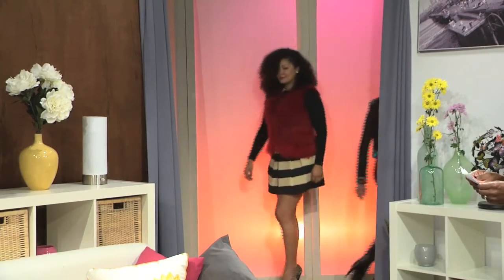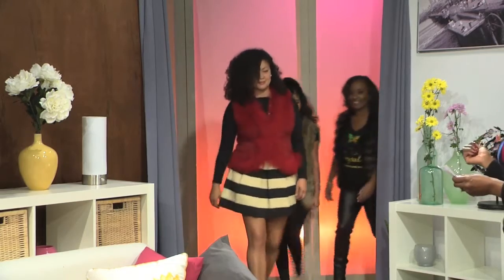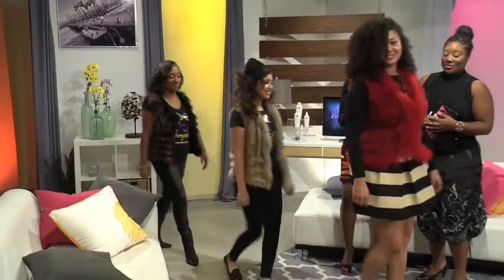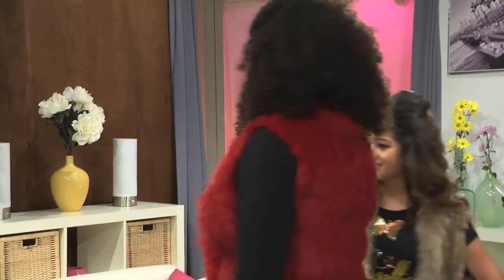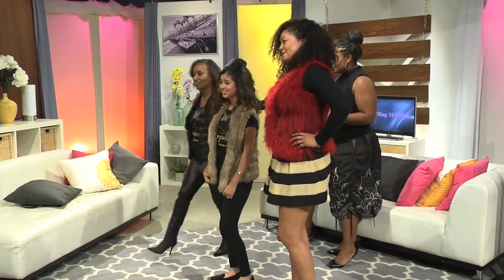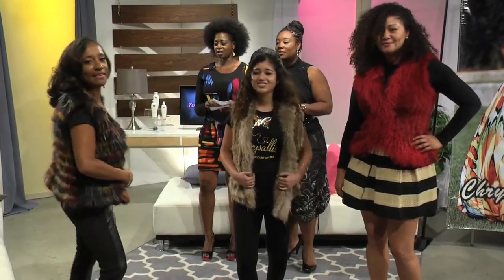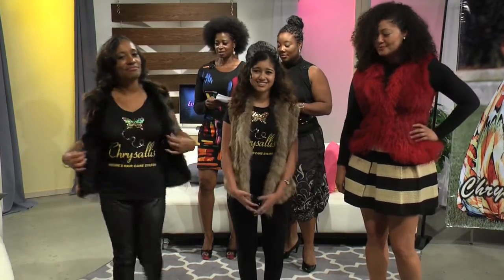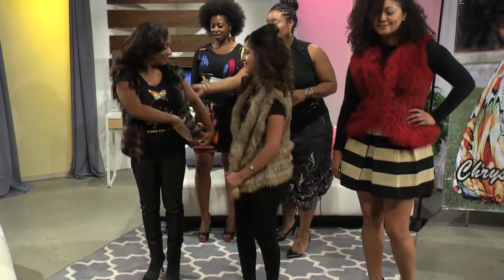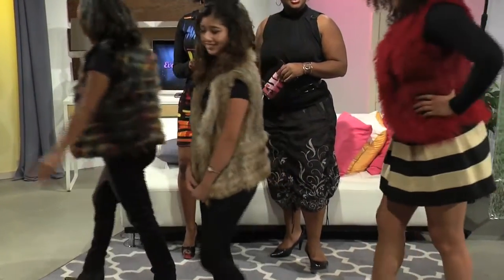Now we have models Ashley, Shirley, and Miss Anika. Come on out, ladies. Let's show them what you're working with. We have Miss Anika showing off her red velvet, ever so soft vest. Ashley models our natural brown colored vest. And Miss Shirley is modeling our multicolored vest. And these are in a nice rabbit, very soft. Oh, wow. A nice beautiful rabbit. Yes. Beautiful designs. Thank you, ladies.